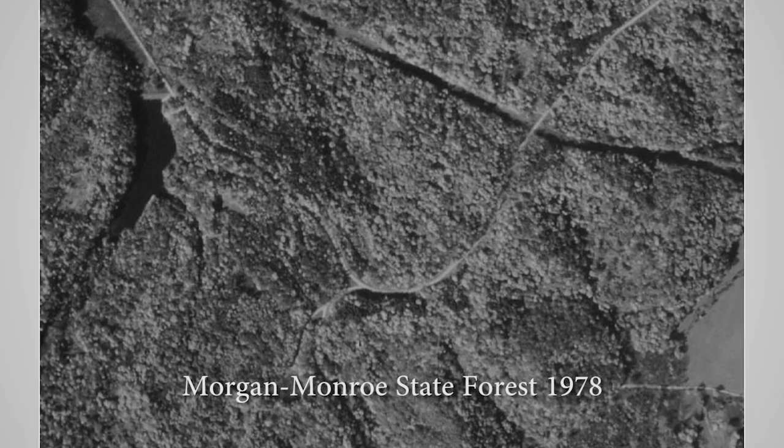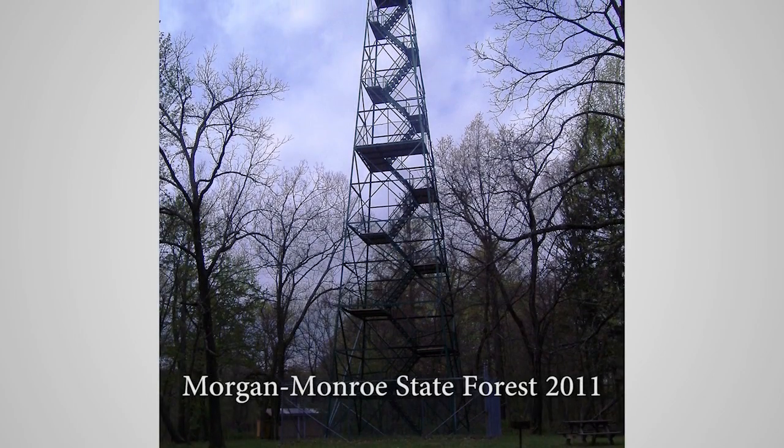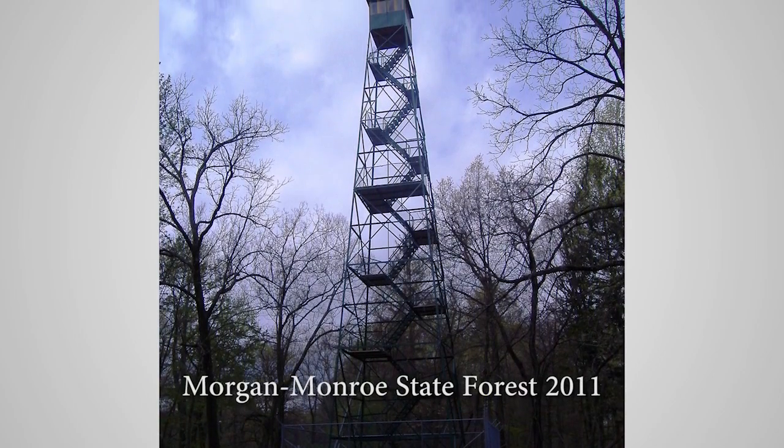Since that time, the Division of Forestry has managed this property, and they came in the beginning and did a lot of tree planting, and some timber stand improvement work on the area, and now we have the forest that we have out here today, such as the area over at the backcountry area that we saw earlier.